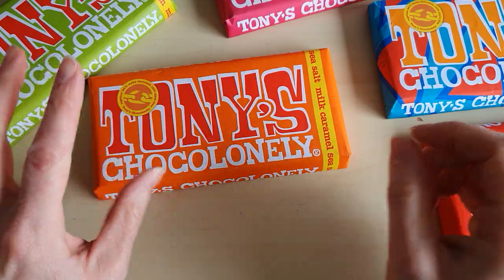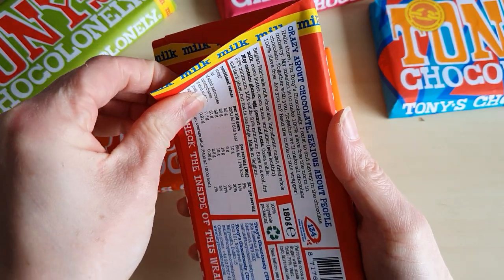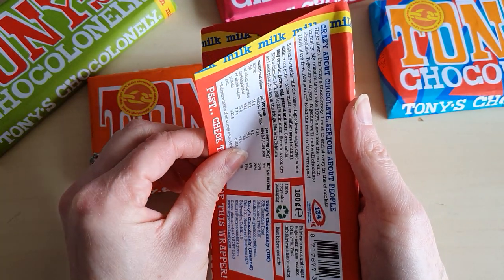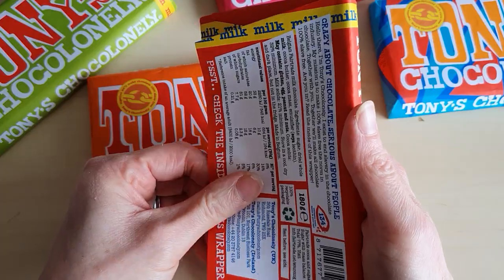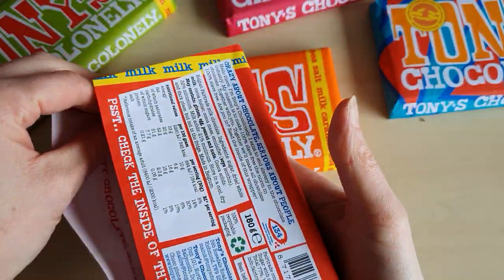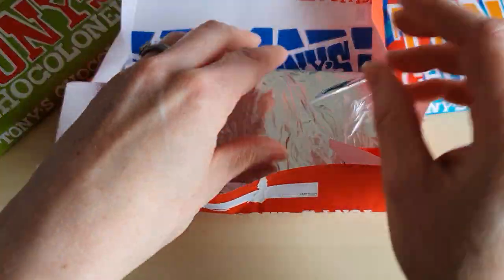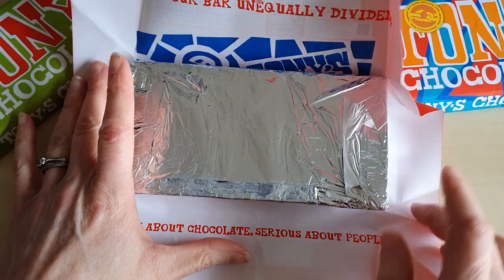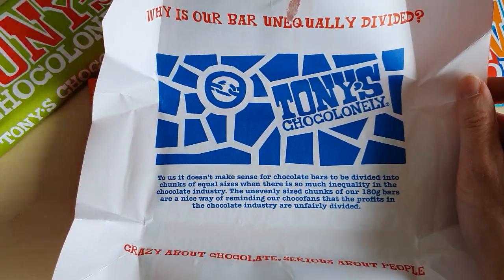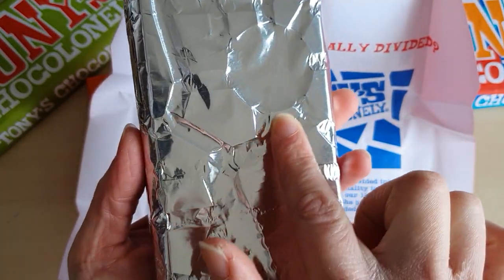So we are going to give these a try. We're going to start with the plain regular one, and it's like proper bars of chocolate. It just makes me think of Willy Wonka and the Chocolate Factory. Because you've got the paper outer wrapper, and then you've got the foil inside. And so on here, this is the pattern on the bars of chocolate. So you can see they're not like normal squares, they're all different shapes.